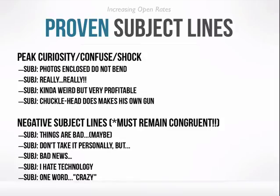a lot of email marketing experts will tell you, well, this really isn't best practice. And really, your subject line needs to perfectly describe exactly what's in the copy of the email, and blah, blah, blah.